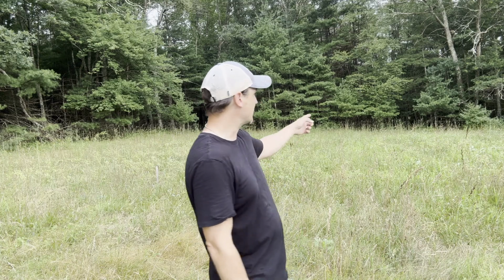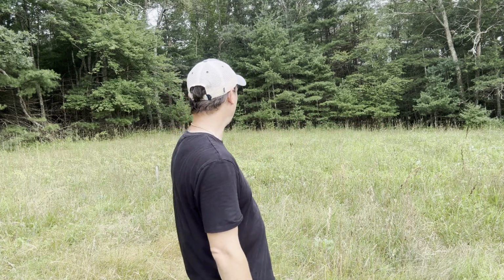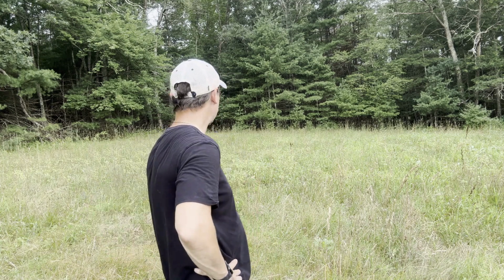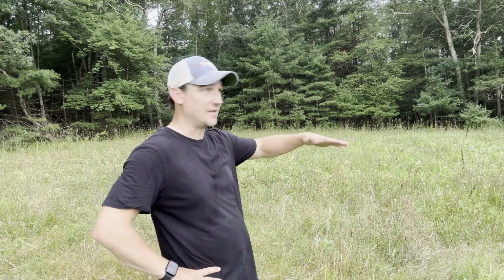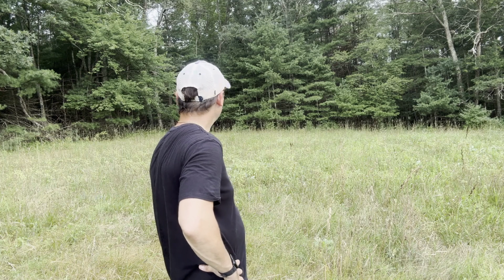But I am somewhat happy, because some of these beans are actually pretty tall, and the grasses aren't nearly the grass that I was thinking there would be based on what it was looking like earlier. I am kind of disappointed in the sense that I was supposed to have sunflowers. Sunflowers are this tall, or at least this tall, and I don't have a single sunflower out there. So that was something I'm kind of disappointed about as well.